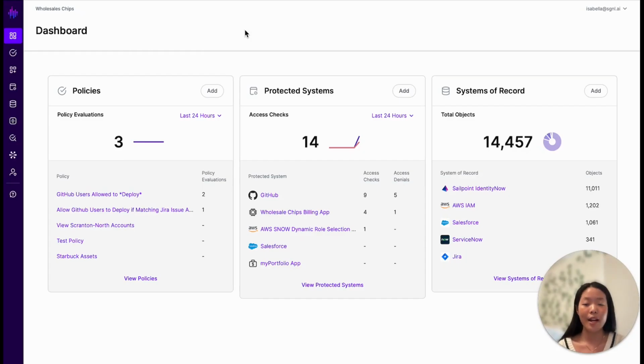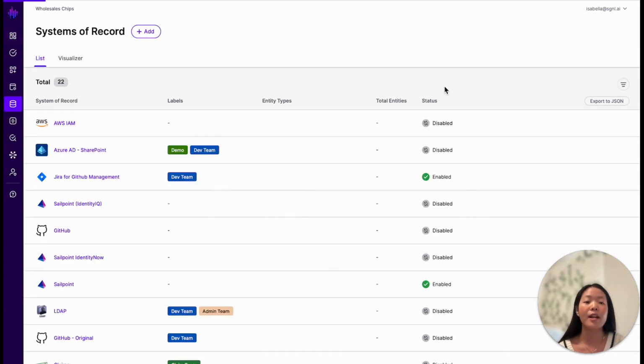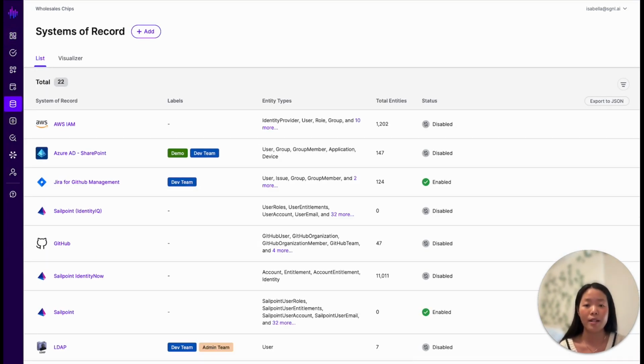Here is the Signal dashboard for Wholesale Chips, which integrates with systems of record to unify critical business context that is applied to policies to inform real-time access. From this dashboard, we have a policy configured for GitHub deployment into AWS. We have protected systems that are integrated with Signal, and systems of record that provide Signal with the business context needed to perform continuous access management. Let's delve deeper into the systems of record that are synchronizing data into Signal to support policy decisions.